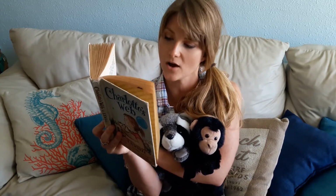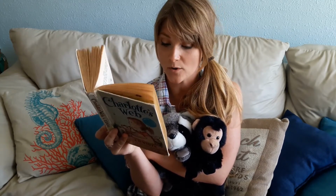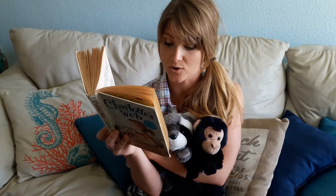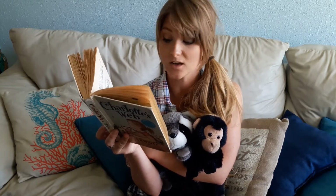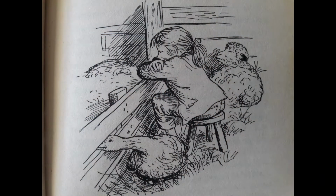And the whole thing was owned by Fern's uncle, Mr. Homer L. Zuckerman. Wilbur's new home was in the lower part of the barn, directly underneath the cows. Mr. Zuckerman knew that the manure pile was a good place to keep a young pig. Pigs need warmth, and it was warm and comfortable to be down there in this barn cellar on the south side. Fern came almost every day to visit him.